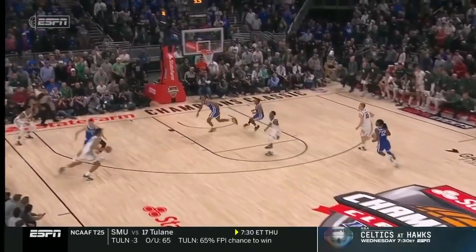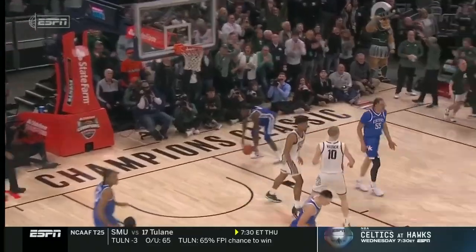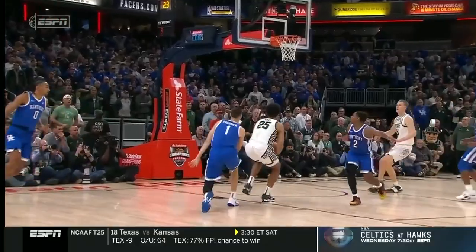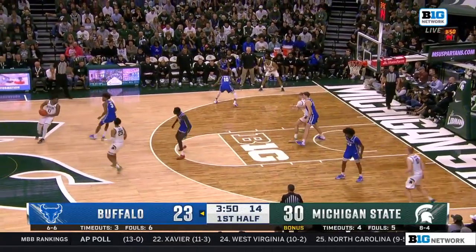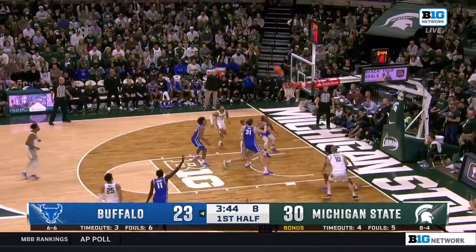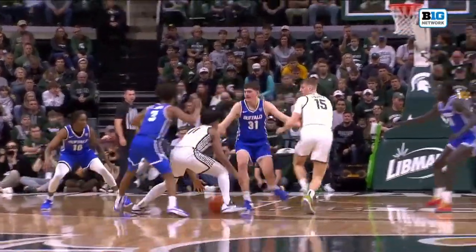I don't think he gets enough touches. I think Malik Hall has really good ability, and I really believe he's a veteran player. I think he's got to get more touches. He can drive the ball, he can shoot the three. There he is attacking the rim. Michigan State coming with a Spain action, which is a high ball screen and roll with a big underneath set in the back screen. The three for Hall is good.